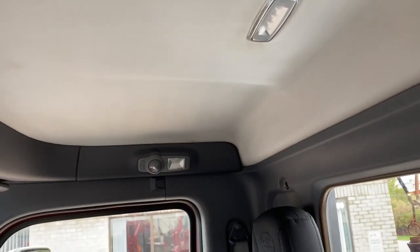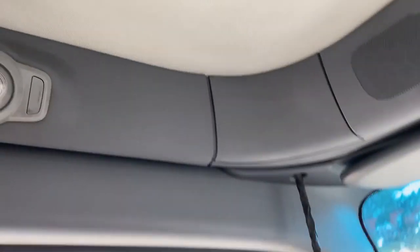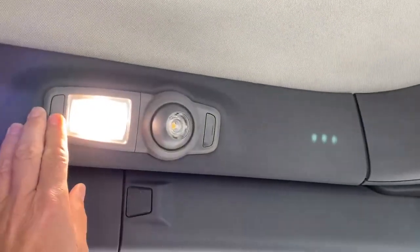Okay, so we've got a... it's clean. I guess that's the point. What I'm trying to show you here, everything is LED lighting.